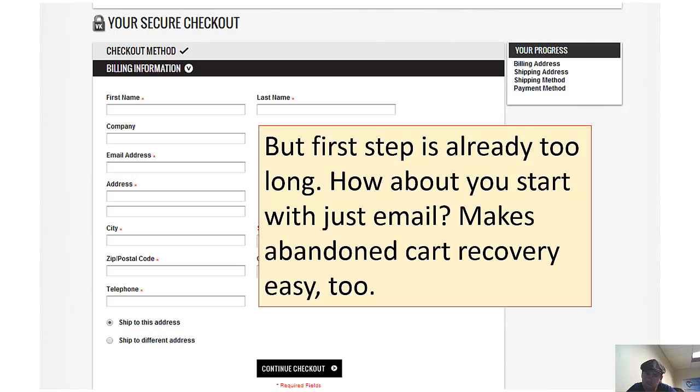So perhaps it would be better to start with something smaller. This is the Cialdini psychological principle. This is, once we do something small, we're much more likely to do something more difficult. And also, if people abandon the shopping cart process, if you ask for just their email at first, it's so much easier to send a recovery email.